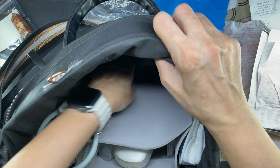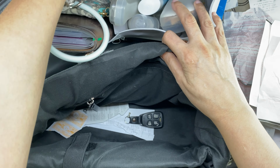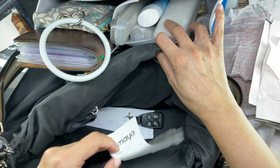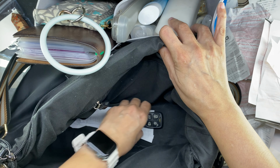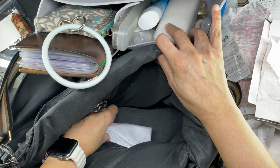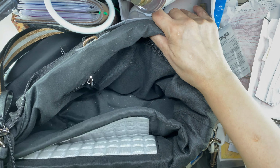Now this great thing here is a bag organizer that I made myself. We will go through that later, and a small zippered pouch that I will also go through later. At the bottom of the bag are just the last of the receipts and my alarm fob for my car that needs a new battery. It didn't work, so I just dropped it in here. And here is the lightning cable for my iPhone that I have also been looking for weeks.